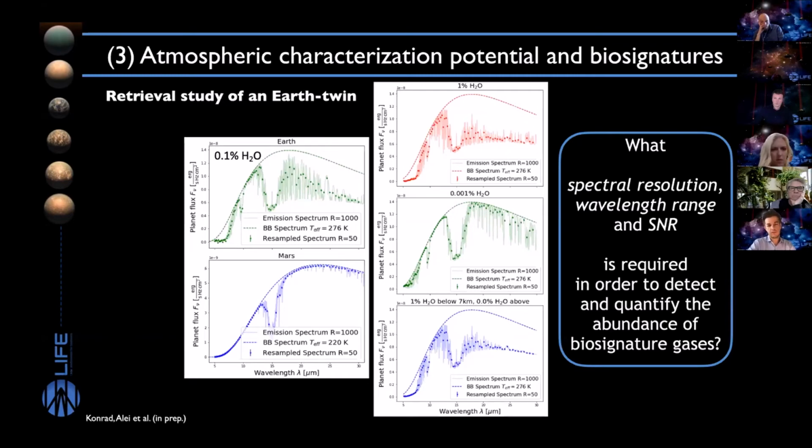We would like to turn this around and derive scientific requirements for the mission by doing a grid of different spectral resolutions, wavelength ranges, and SNRs, to inform the technical team that we need an SNR of, let's say, 55 at least, because then we can detect certain features with a certain confidence. And we need a spectral range from 3 to 20 microns, or maybe 6 to 20 microns is good enough, or maybe 17 is good enough for the long wavelength cutoff. These are the questions we're currently trying to work on using an atmospheric retrieval study.